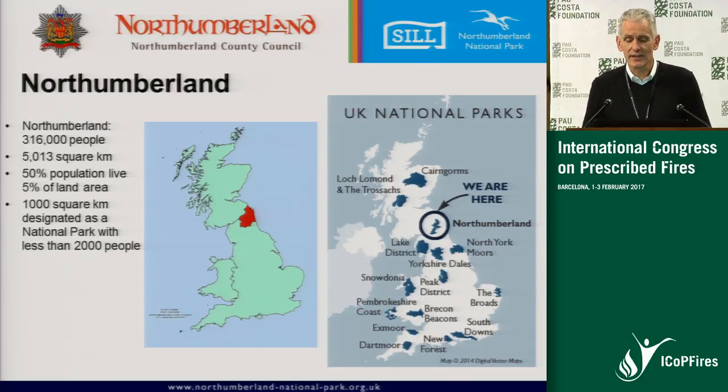You can see the national park there up on the right, and we're one of 15 national parks now in the UK: 10 in England, 3 in Wales and 2 in Scotland. We're one of the smallest national parks, but we've been designated since 1956.